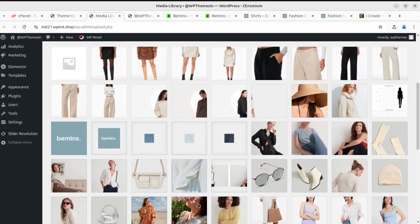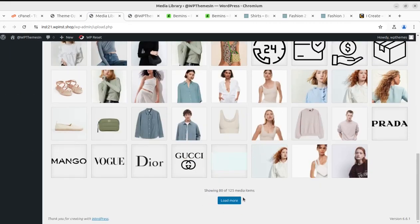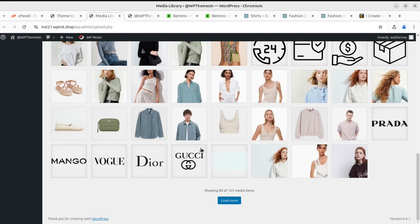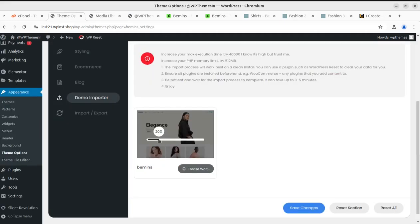If it is not increasing... so it is increasing. However, it is slow, but it is increasing. So we cannot disturb the process. If it is stuck, you can refresh the page. It is very important to understand when you have to refresh the page. So just check here. If the media items are increasing, don't disturb the process. And if it is also stuck and the progress bar is also stuck, you can refresh the page.